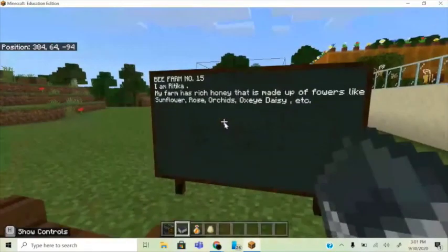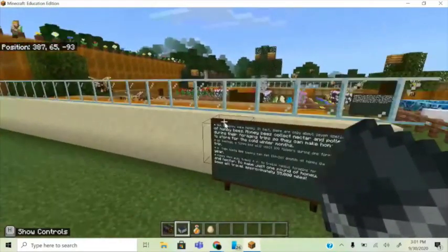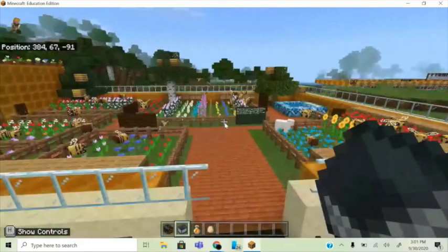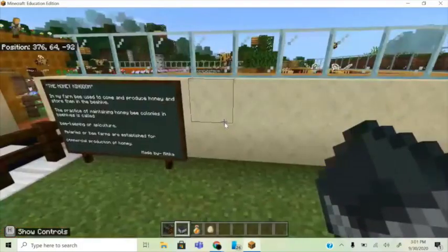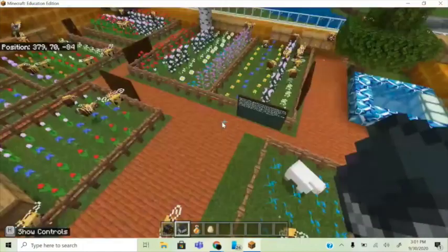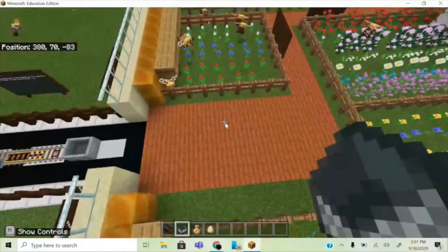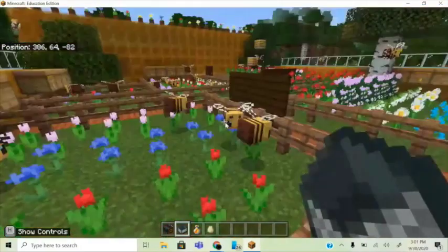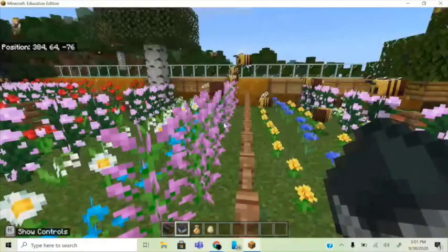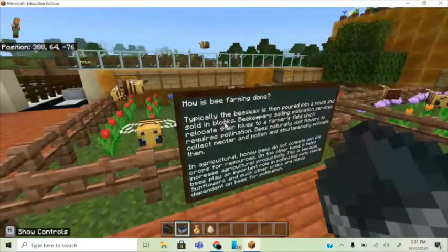Hello, I am Bee Farmer 15 and my farm, the Honey Kingdom, is rich in honey. Do you know why? Because I have placed a lot of flowers and vegetables in my garden which are loved by bees. The flowers and vegetables which I have placed include roses, oxeye daisies, sunflowers, tulips, etc. And these have a lot of nectar and pollen for bees.